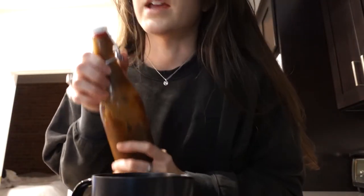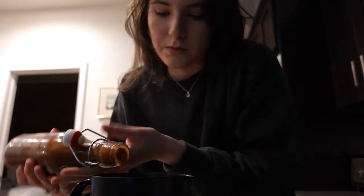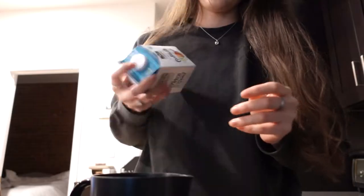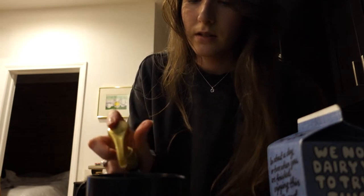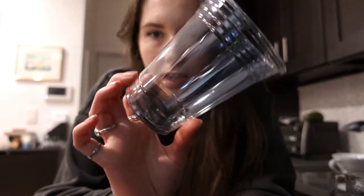I got my homemade pumpkin sauce here. I'm not really gonna measure this, I'm just gonna kinda eyeball it. I'm gonna add one pump of vanilla to this. And then since I'm taking this with me to go, I'm just gonna use a disposable cup.